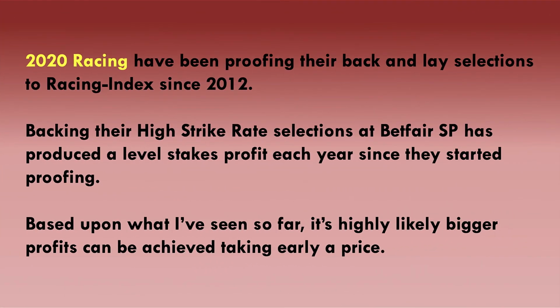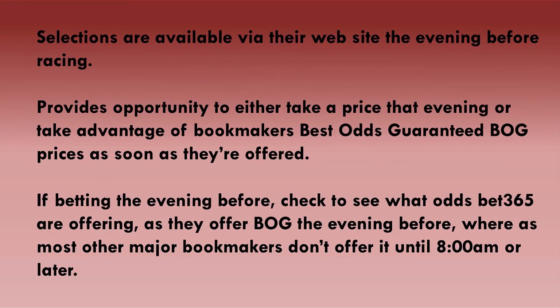I'll do a quick summary to wrap things up. 2020 Racing have been proofing their back and lay selections to Racing Index since 2012. Backing their high strike rate selections at Betfair SP has produced a level stakes profit each year since they've started proofing. Based upon what I've seen so far, it's highly likely bigger profits can be achieved by taking an early price. Selections are available on their website the evening before racing, which provides the opportunity to either take a price that evening or take advantage of bookmaker best odds guaranteed prices as soon as they're offered.